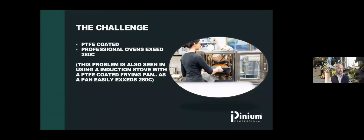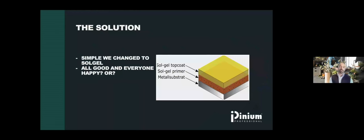But we realized quite soon that most professional ovens exceed 250, 280 and go up to 300 degrees Celsius. And this is a huge problem for PTFE, as most of you also know. The PTFE stops working, it melts, it burns, it loses its properties, and it's possibly also dangerous to use at these temperatures. Today, we also know that a lot of home consumer ovens go up to 300, and consumers use them this way. Also, a normal stove where you put a frying pan goes up to very high temperatures when you do measurements. So we had to solve this problem, and the solution was already out there.